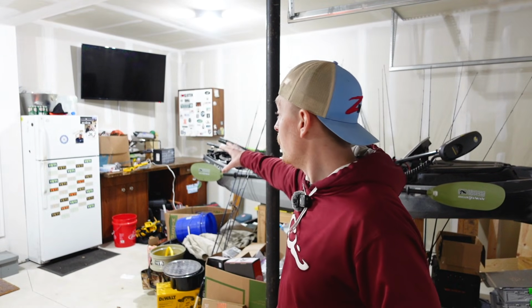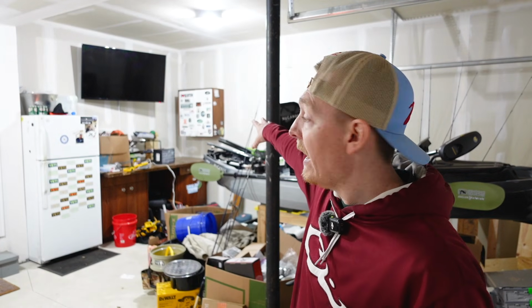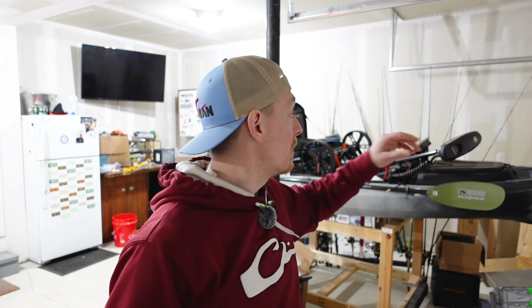We need to get all the tools inside the workbench. We need to get a bunch of tools downstairs so they belong where they're gonna live, like all the electric drills and stuff. And then we gotta hang another cabinet. Then we gotta get some rod holders up.